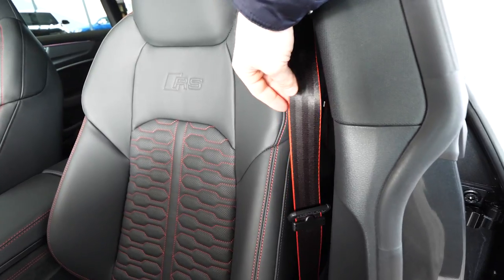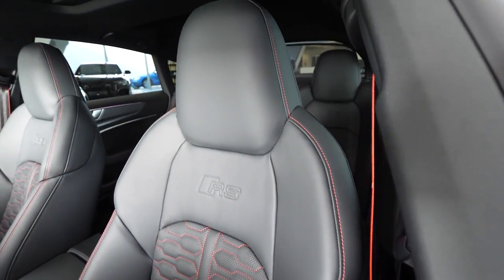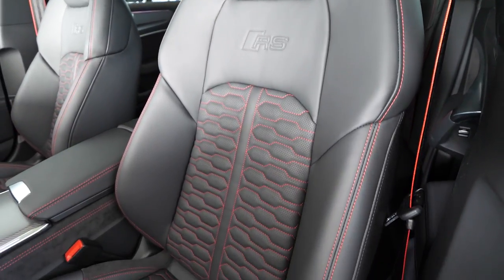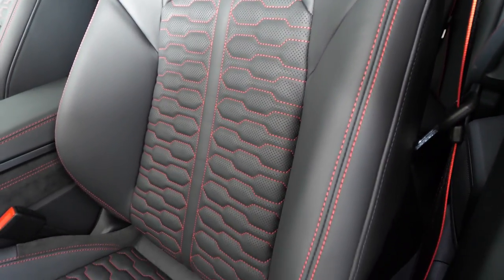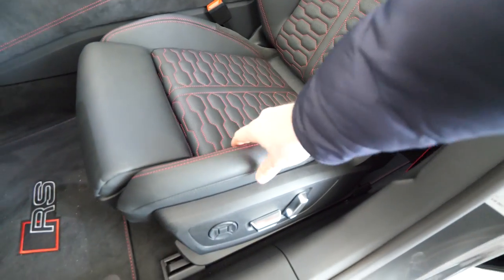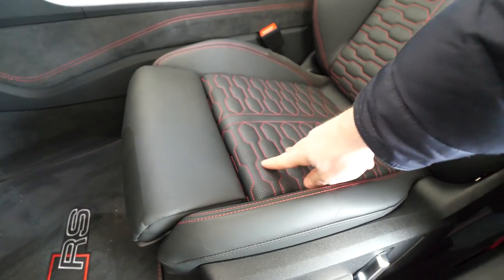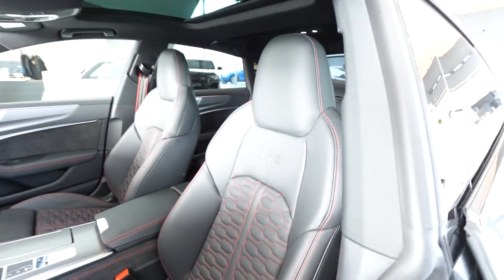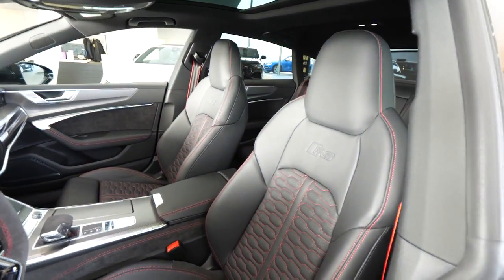The seat belt is the same as in the back with the red insertion, and also the stitches in the seat are red, and they make this combination of red with black. It's very nice. I like it very much. They are very comfortable even for long trips. You can see the holes there on the seats. They look super nice.